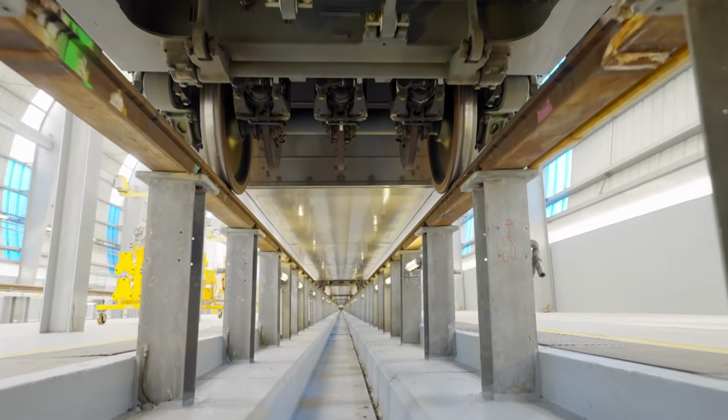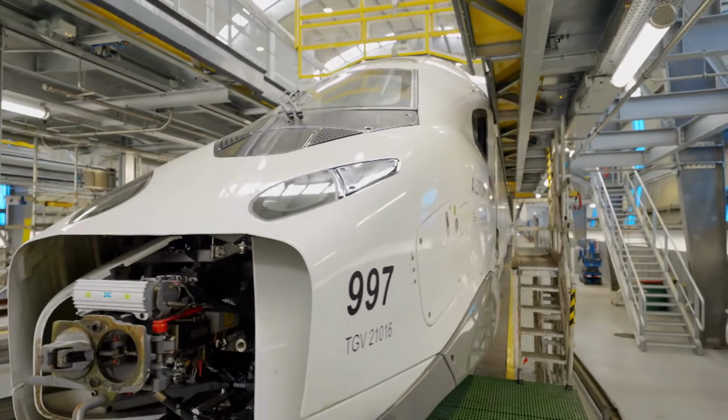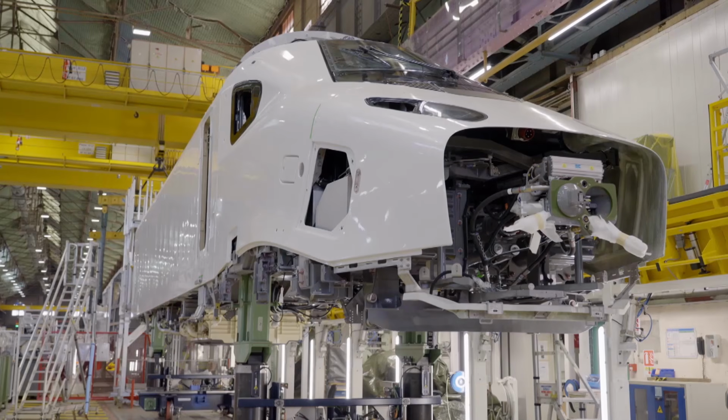So first we needed to do some general renovations and adapt it for the more ergonomic working conditions of today. But of course, we're also making some specific changes just for the TGV-M. These changes are necessary because of certain modifications to the structure of the train, such as the addition of the graft and the new location of the transformer.